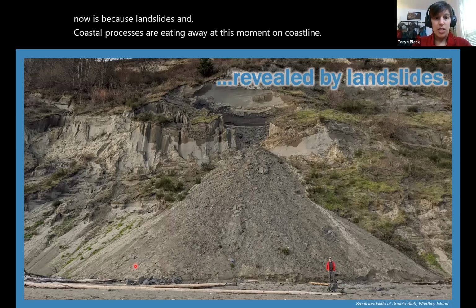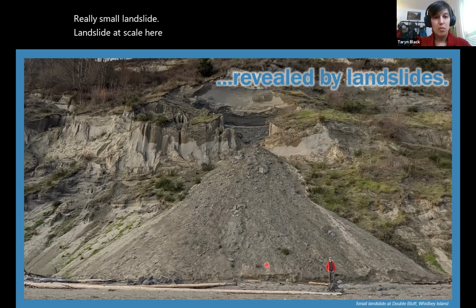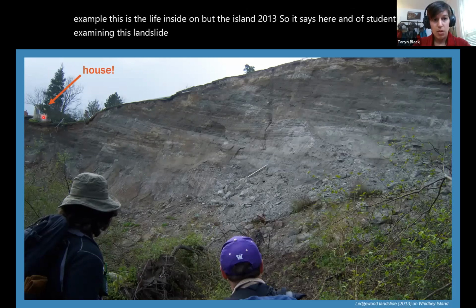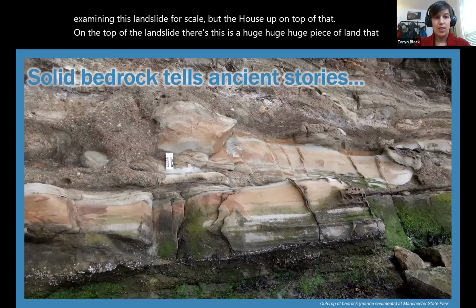This is a relatively small landslide, with a person for scale here. It's not tiny, but it's still pretty small compared to some of the others that we see. For example, this is the Ledgewood landslide on Whidbey Island in 2013. It's actually that same Professor Swanson here, and a student examining this landslide. For scale, that's a house up on top of the landslide there. So this is a huge, huge, huge piece of land that has just slid away and exposed all of these glacial deposits.